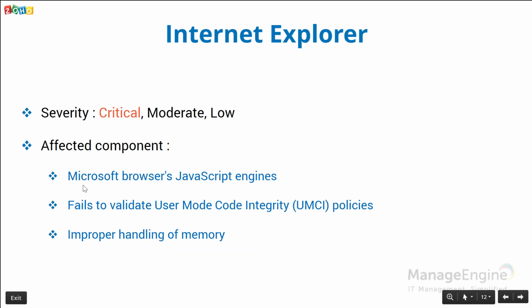Okay, so when we discuss in detail about the component, it is Microsoft's browser where the JavaScript engine actually fails to handle validations appropriately. The other component which fails here is user mode code integrity. The validation which is done for user mode code integrity actually fails, and there is also another problem in memory handling, improper handling of memory. It's more like a stack buffer overflow. So these are the possible components which are affected in Internet Explorer.